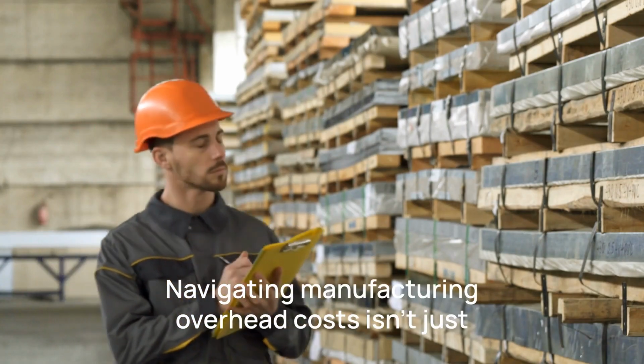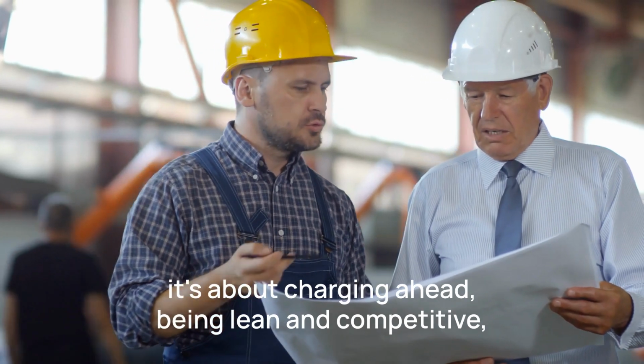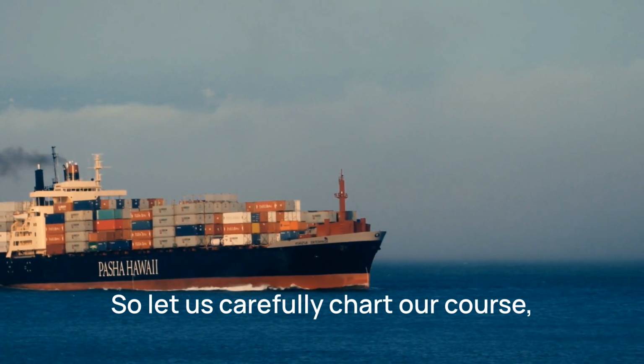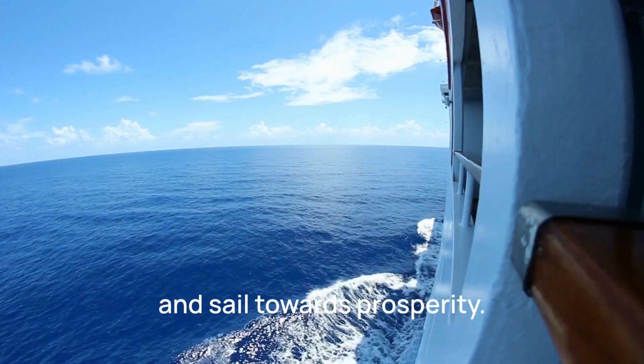Navigating manufacturing overhead costs isn't just about staying afloat. It's about charging ahead, being lean and competitive, and being prepared to take on any storm the market might throw. So let us carefully chart our course, handle our manufacturing overheads carefully, and sail towards prosperity.